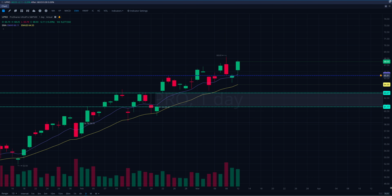If you're a SPY or QQQ or other major index trader, a lot of times big money makes their bets via different leveraged ETFs and not always directly with SPY. They're not always buying shares of SPY or options on SPY. Sometimes they're just going and buying the cheaper alternative in the leveraged ETFs. And a great example of that today, and how you can use that to your advantage.